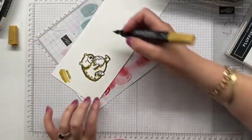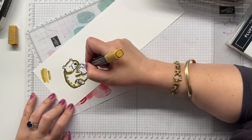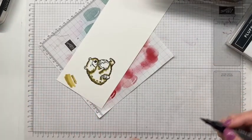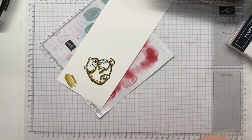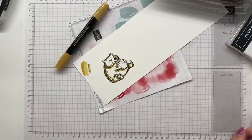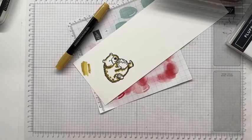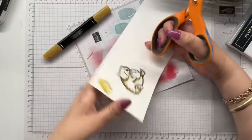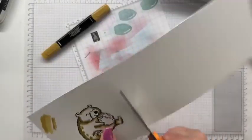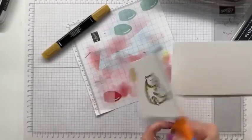Now that's where I think, oh, I always forget his little paw just there, which I always imagine as dark. Okay, so I have my little colour swatches here. I think this bit of paper is a bit too long for what I want, so I'm just going to chop it. Then it's going to be a bit more manageable.